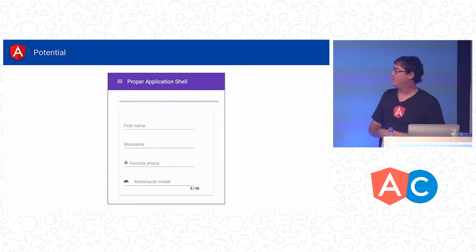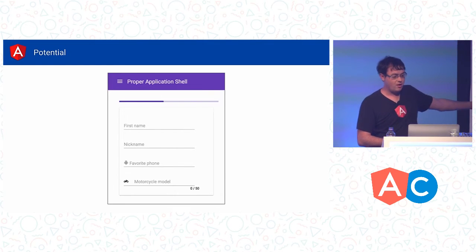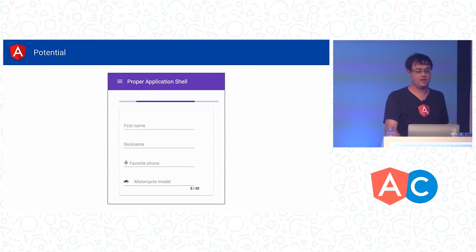So here's an example of one of these, right? We have a header, we have a loading bar. This application was a registration form, so we have a form. All of this is static. There's no JavaScript. I can't type in that input at the bottom and see the character counter increment. But if we can get this static picture on the screen right away, the application load will feel nearly instantaneous.